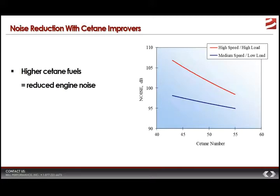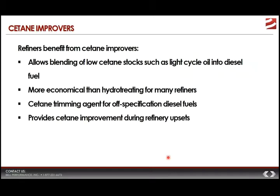All right, so from a refinery standpoint, most of you are not going to be fuel refiners, but if you were, you would know the first benefit is that it helps you better produce the type of fuel that you need to produce. You can take a low cetane diesel stock and blend other components, like a light cycle oil. You have more options in terms of what you're blending into that, because you know that you can add cetane improvers to get the final product up to where it has to be.